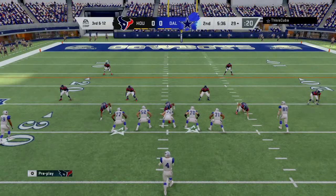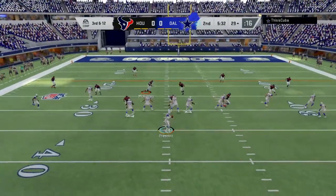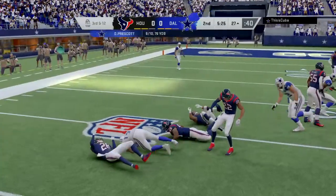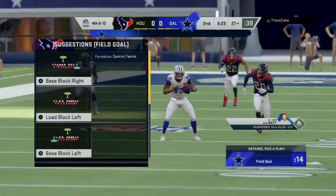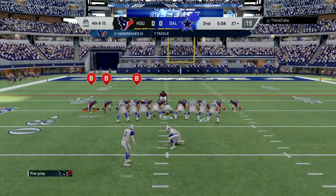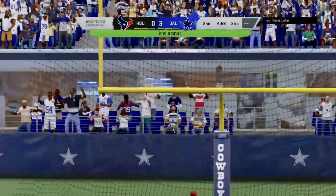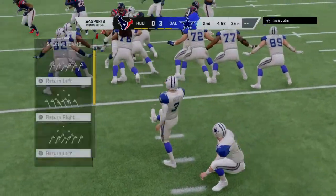9th play of the drive coming up, and certainly not an easy one on 3rd and long. Here's Prescott. Got his man there, complete to Gallup. And he'll be stopped at the 27-yard line, well short of the first down marker. 2 yards is all they'll get on the completion. It's 4th down. And Forbath will put this one through. And the Cowboys are going to jump out to a 3-0 lead.